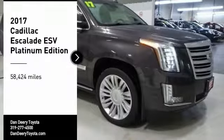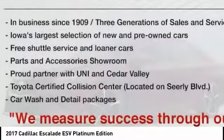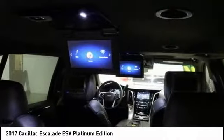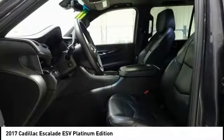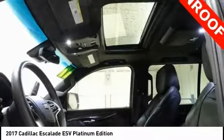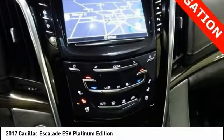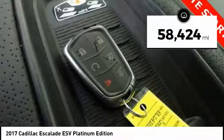Take a look at the 2017 Escalade ESV. The Cadillac Escalade ESV is a longer version of the Escalade. The ESV is a large, luxurious SUV that delivers performance and style. Classy and powerful, it looks great for a night on the town, or can haul everything needed for a weekend getaway. This vehicle has less than 60,000 miles.